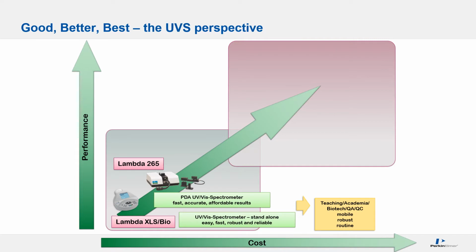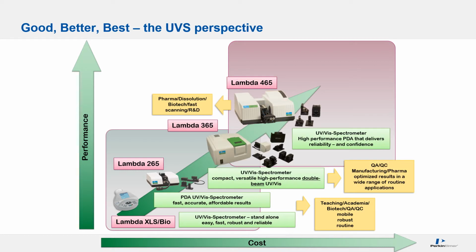Entry-level instruments include the Lambda XLS and Lambda 265. These are diode array-based instruments that allow the user to scan a broad range of wavelengths simultaneously. These are fine instruments for routine liquid-based analysis as found in a QA/QC lab or a high-throughput routine testing lab. Platform instruments include the Lambda 365 and Lambda 465 for a broader range of sample types and measurement challenges. The 365 is a type of workhorse instrument, whereas the diode array-based 465 is designed for speed. Indeed, the 465 can acquire complete spectra in 20 milliseconds.